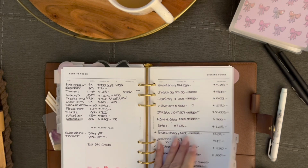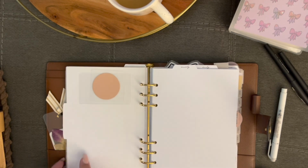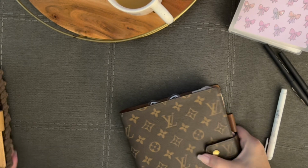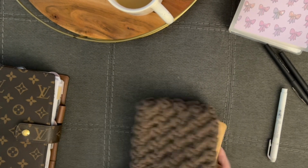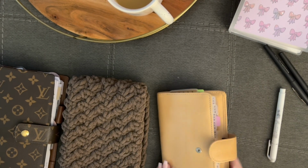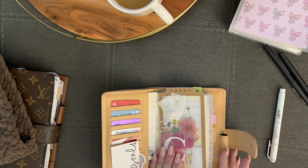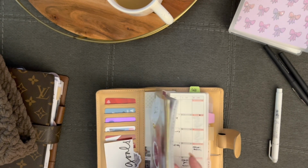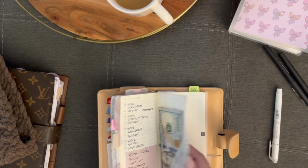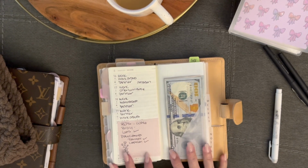I do have a lot of other things in here, like contact stuff, but I usually just leave this at home because I don't really need to take this out every day. Another planner that I use to incorporate my organization is my Weeks. My Weeks is used as a wallet slash planner. So I have these dividers in here which slide right on the page. And then I have the weekly section here. So I also like to incorporate this into my planning.